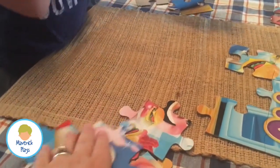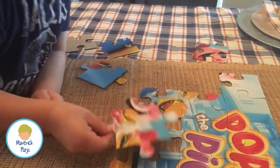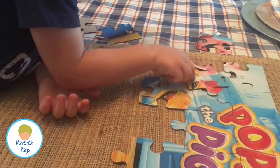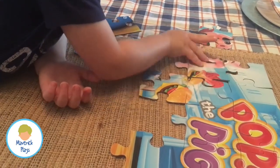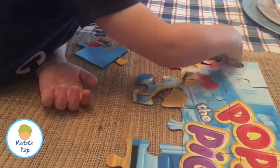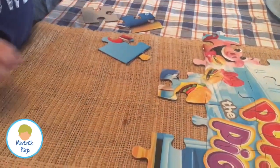Okay, what else do you want to find? This one. Oh, where do you think this one goes? Right here. No, but look, it's got his face on it. Ooh. Where's his face at? Right here. Oh, there you go. There. Does that go? Oh, hi. That's better. There. Okay, and you know what? You got the other face piece over there. Does that go right next to it? Yeah. Ooh, awesome.